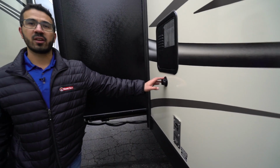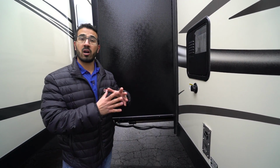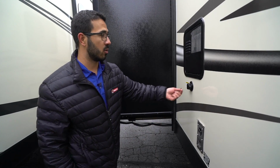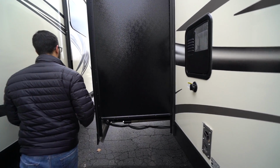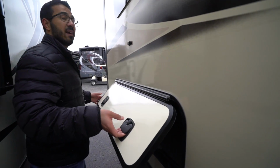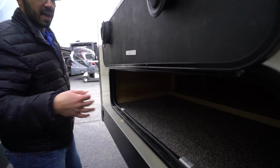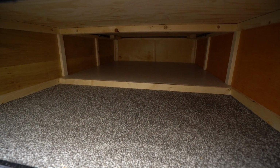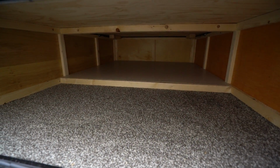Making our way up a little bit further, here is a black tank flush to help wash anything out that doesn't get dumped out of your black tank with gravity. You simply hook a hose up to that. And then right over here, we'll open this up. As you saw, this one doesn't have the largest pass-through, but they help make up for it with storage right here. This is underneath your king bed, but it does give you an extra storage point.